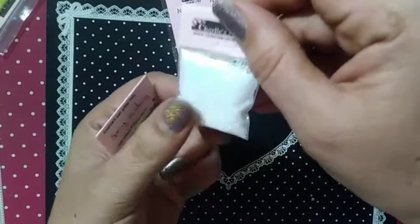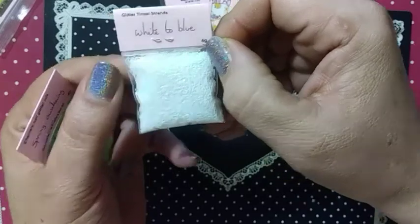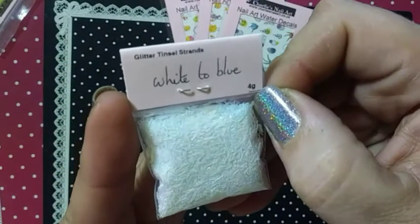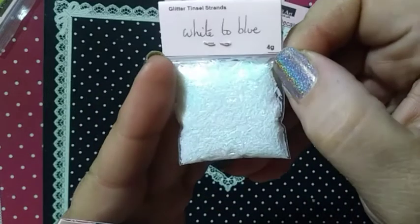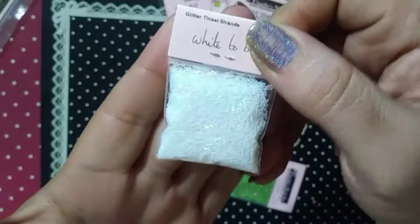We have got 2 glitter mixes. This one looks like shards, and it is called Glitter Tinsel Strands. It is called White to Blue, and it is 4 grams. But that is just so beautiful. I cannot wait to play with this.